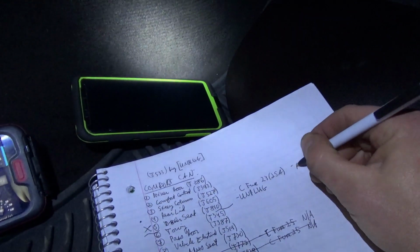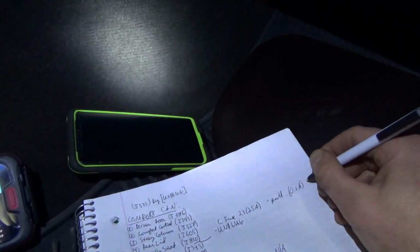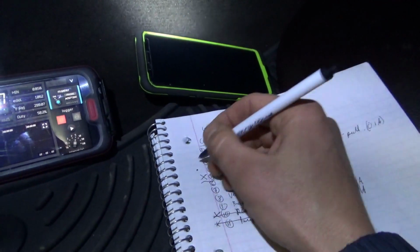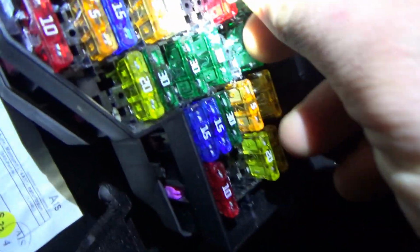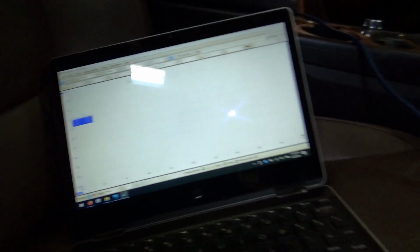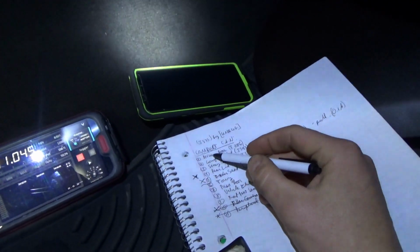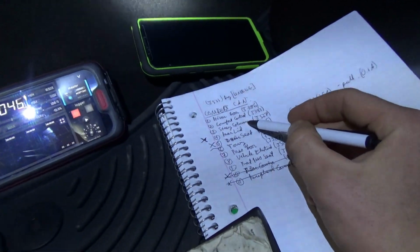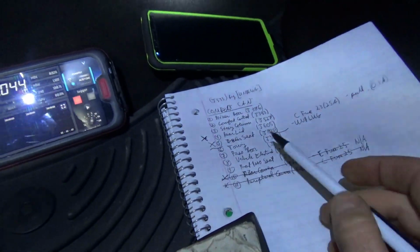So this is pull, about 0.1 amps. So that's not it. We can reinstall the fuse so we don't forget. Fuse number 23. So it's not the rear lid. Now we're down to 7: driver's door, comfort central, steering column, towing, passenger door, vehicle electrical.